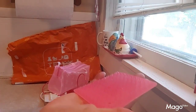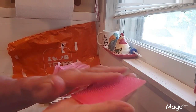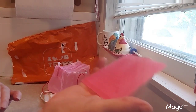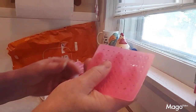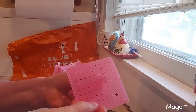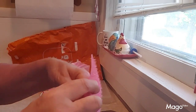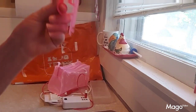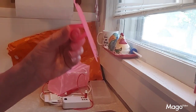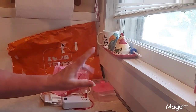You could also use this in the shower to shampoo your dog, to shampoo your own hair, your own head, to scrub your body. There's lots of uses for it. You can use it to clean your makeup brushes. You know, just put this on your hand like this and scrub your makeup brushes. I'll get a lot of use out of this. I may buy a couple more to use in the shower and for cleaning my makeup brush, even though I have some other makeup brush cleaners.